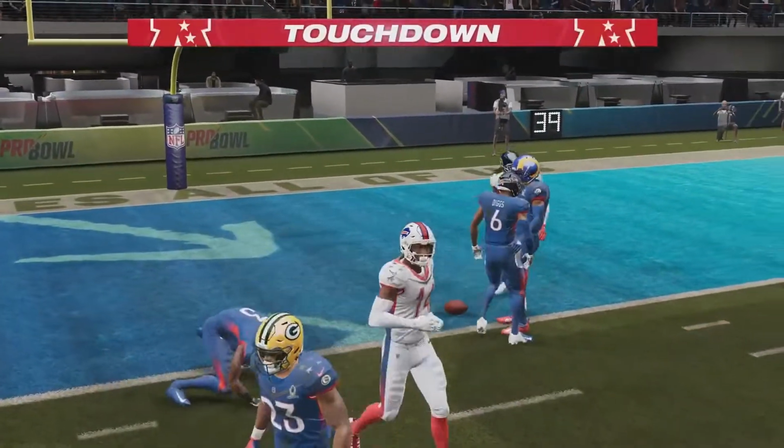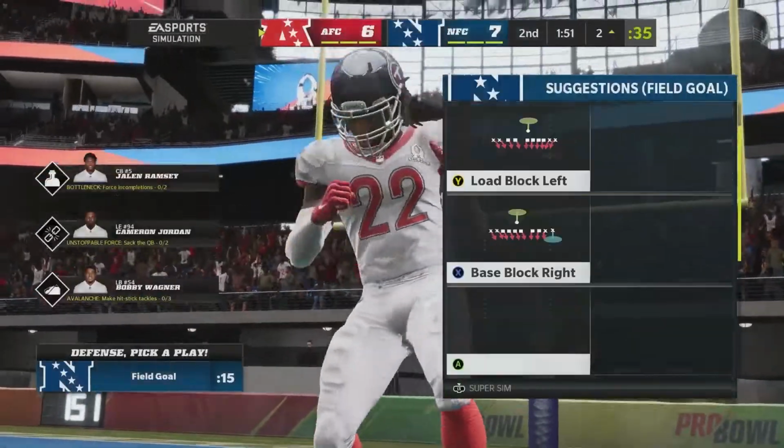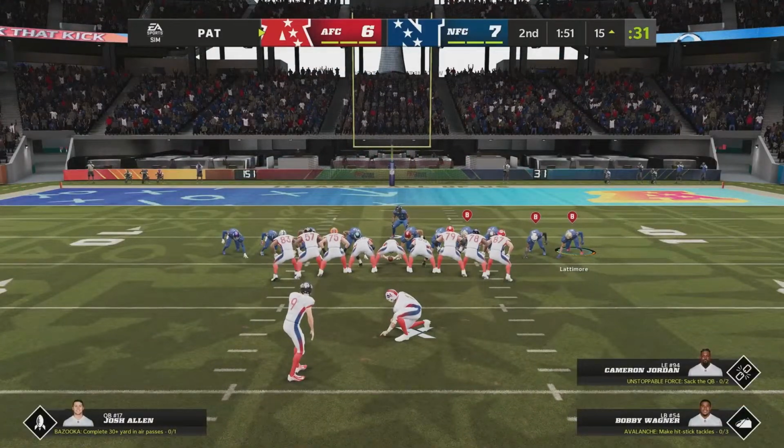Touchdown! Derrick Henry! A 22-yard touchdown grab. And the AFC is an extra point away from tying this game up.